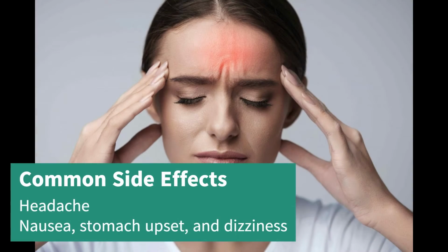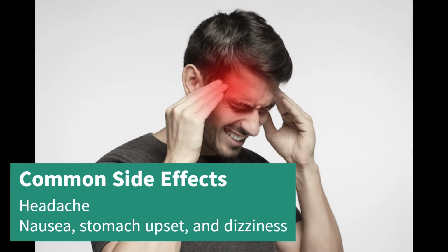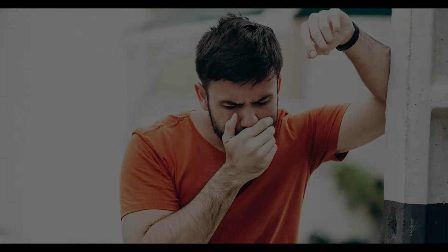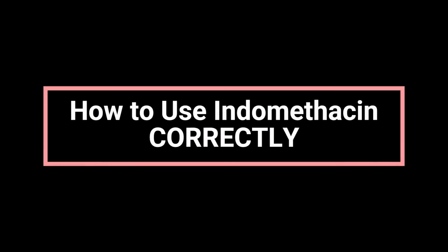Common side effects. Let's talk real side effects. Clinical data show headache in about 12% of users, and nausea, stomach upset, and dizziness in up to 9% each. These are typically manageable, but there's more you need to know. How to use Indomethacin correctly.